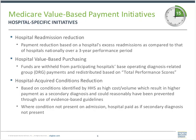The hospital-acquired conditions reduction is looking at conditions that are a secondary diagnosis that a person didn't have upon admission that could reasonably have been prevented. So they're looking at the admission to determine whether, again, the condition was present. If it wasn't present and then the person gets it in the hospital, then the hospital is paid as if that secondary diagnosis weren't there. The secondary diagnosis increases the payment because it results in a higher cost, higher volume for the hospital. So they're not getting rewarded for that second condition.